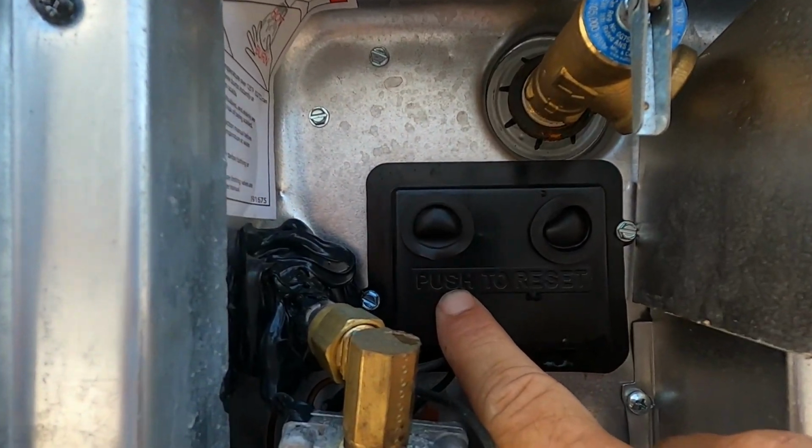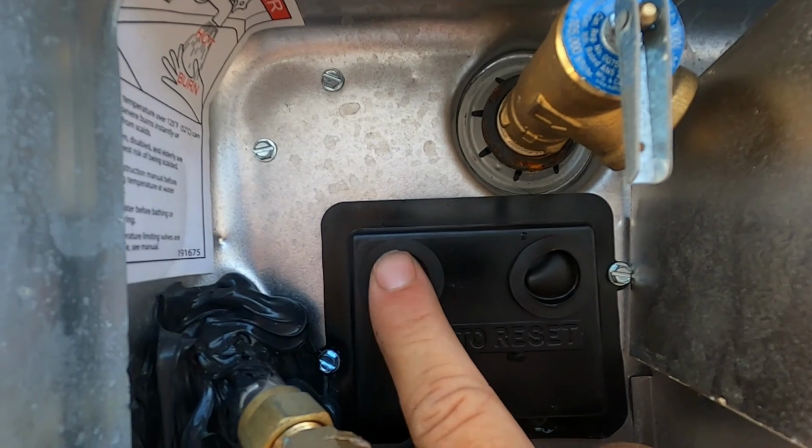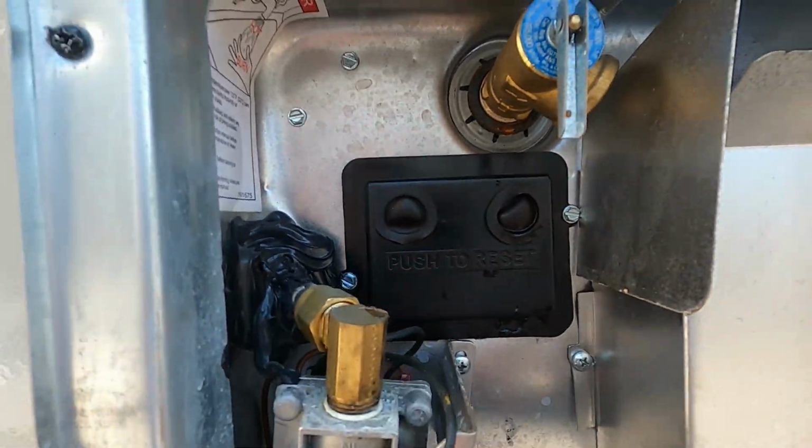If your hot water heater doesn't seem to be working, come on here to see if this is bubbled up. If it is, it's a reset button. Both of these, just press them back in.